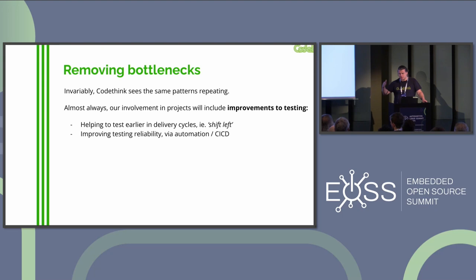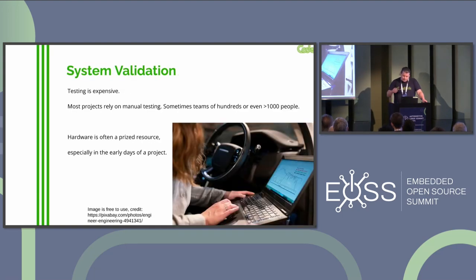And I don't just mean in terms of dollar signs, but in people's time and all the other resources that go into projects. So why is it less expensive to fix an issue the earlier you find it? Well, testing is generally an expensive part of a project. Overall, we still believe that testing is generally overlooked on a lot of projects. A lot of projects rely solely on manual testing. And on large automotive projects, you can be looking at hundreds of people. Sometimes in the biggest projects, it can be into 1,000 people who are validating the vehicle at any one time.